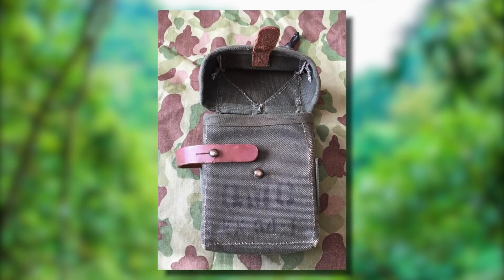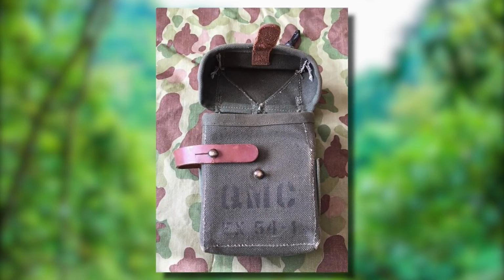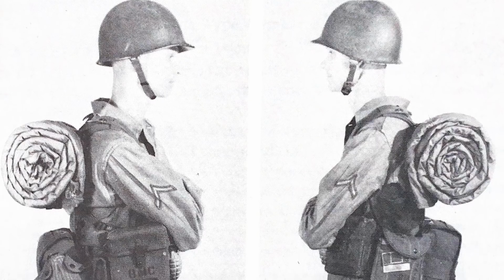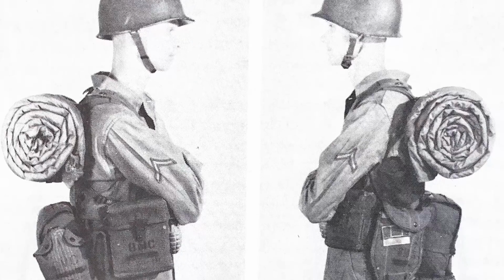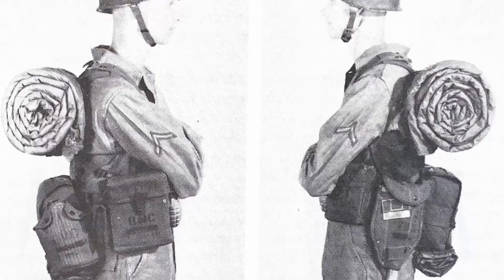Now, we'll get into the nuances of most of these prototype pieces alongside their M1956 counterparts shortly, as it'll just be less confusing that way, but just know that the EX-54 was not adopted, however quite a bit of it was rolled over into the M1956 system. Anyway though, remember the NATO trials from earlier?